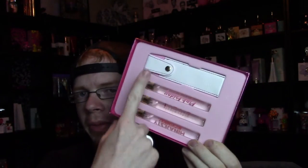Also, I found this for like $5. It is the Nicki Minaj Fragrance Coffret set that comes with the three little pins. I used to have one of these, and then I gave it away in a swap because the person I gave it to really wanted it, which I was totally fine with.